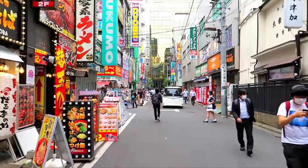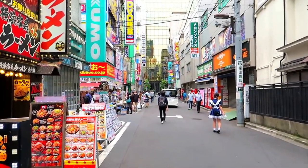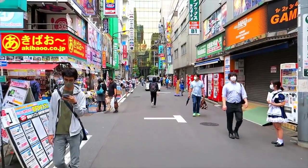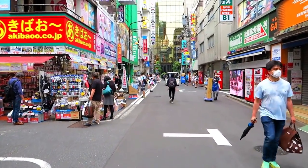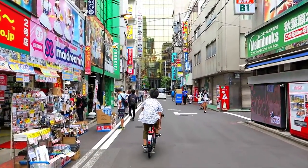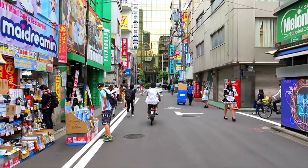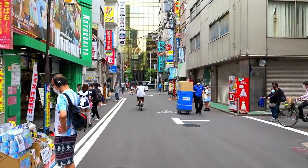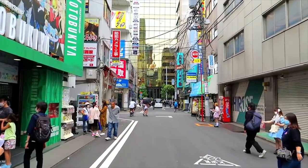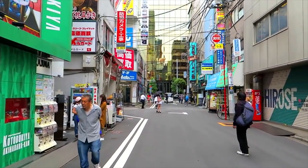Hey everybody, Jim here, and oh happy day, we're back in Akiba after over a month of not going to Akiba. Things are starting to open up a little more, as you can see here. Not 100%, not even close, but you can go out and enjoy a few things.